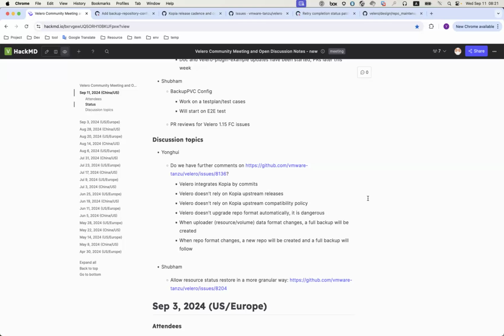It is not a normal maintenance or operation that every several versions we need to change the data format of the repo. So once this happens, I think the only thing safe and friendly enough we can do is create a new repo and run a full backup. And for the old backup, we will keep it there and never let it expire.